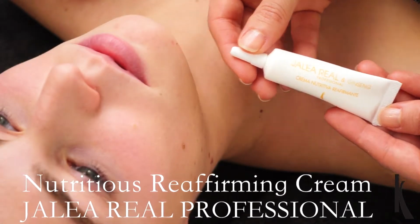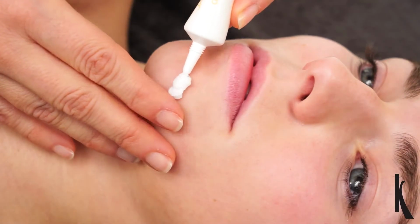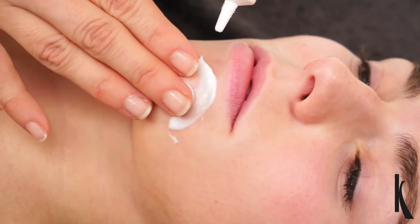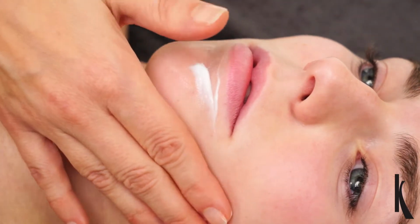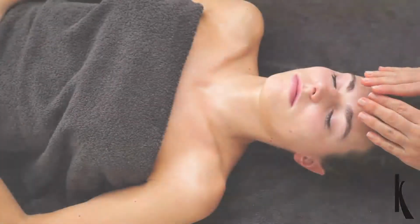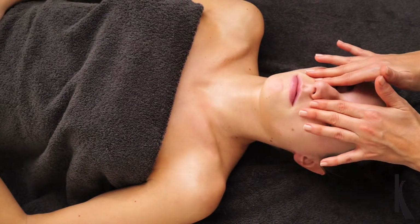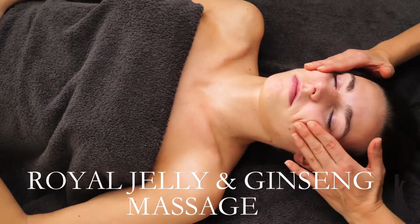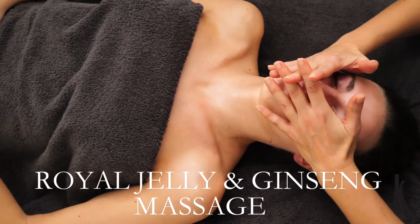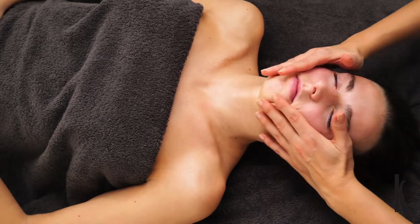Nutritious firming cream. Royal Jelly and Ginseng. Thanks to its active ingredients, skin oxygenation, tone, and luminosity get recovered. Royal Jelly and Ginseng Energizing, De-stressing, Anti-fatigue Treatment, formulated with a high concentration of active components.